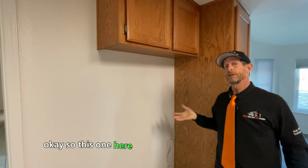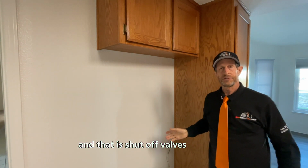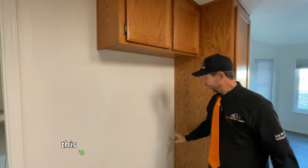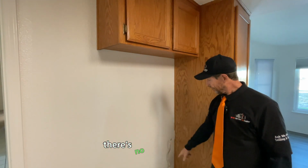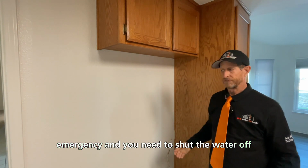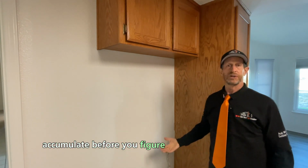Okay, this one here is not a huge common problem, but it is an issue that comes up sometimes, and that is shutoff valves should be located by the fixture. In this case, this is where the refrigerator would sit. This is the ice maker and water dispenser water line coming to it. There's no shutoff valve. They just have this pipe coming out of the wall. If you have an emergency and you need to shut the water off and there's water spewing behind the fridge, it can take some time and you can have quite a bit of water accumulate before you figure out where to shut it off.